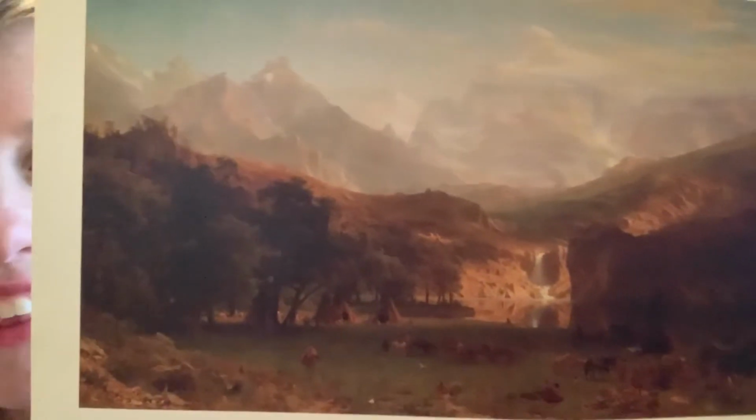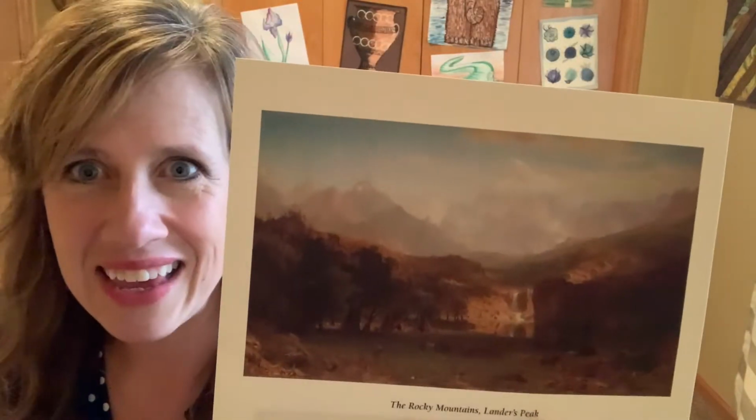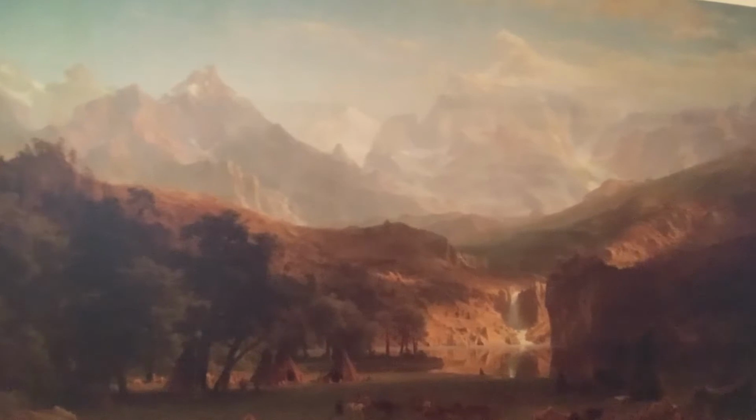All right, the title of this painting is called The Rocky Mountains, Lander's Peak. And so as you've maybe studied in geography, the Rocky Mountains are the mountains in our country that are located more out towards the west. And those mountains are notoriously sharp and jagged and very high and pointy.